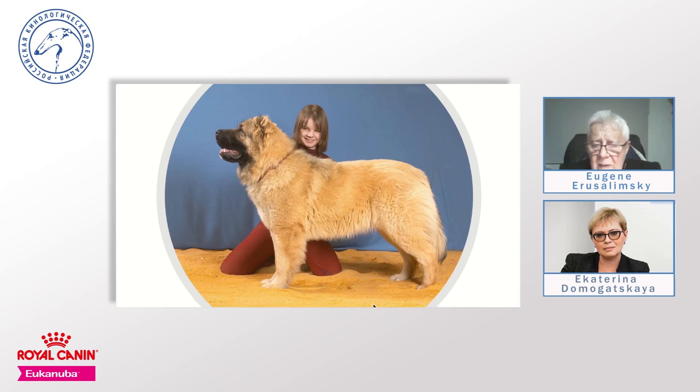Long neck, excellent top line. Deep chest, somewhat prominent forechest. Straight in front, look at the upper arm. This is the shoulder blade, and this is the upper arm. Straight in front, short in forearms, and soft in pasterns. About the hind legs. This is the hip. This is the upper thigh. This is the lower thigh. This is the rear pastern.